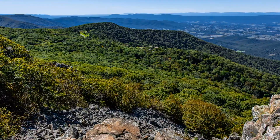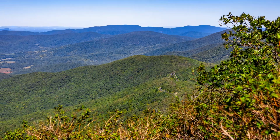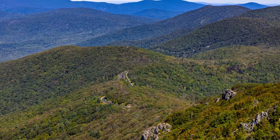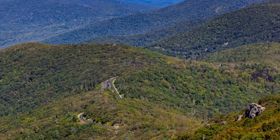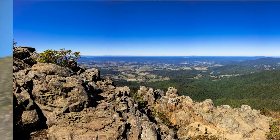This is not a bad view. Loving that over there with the rocks and Skyline Drive. That'll be a shot or two. Alright. Not too bad a climb to get up here, so I feel good. Gonna start heading down. Call it a day from there.